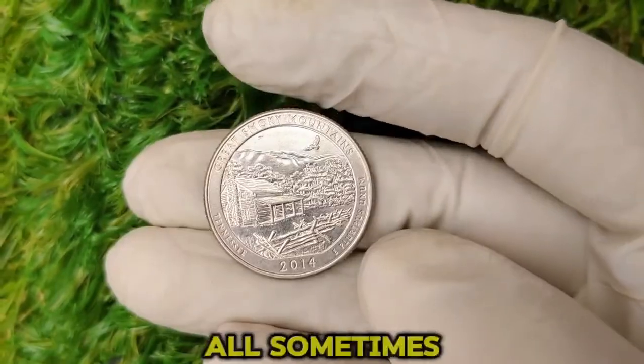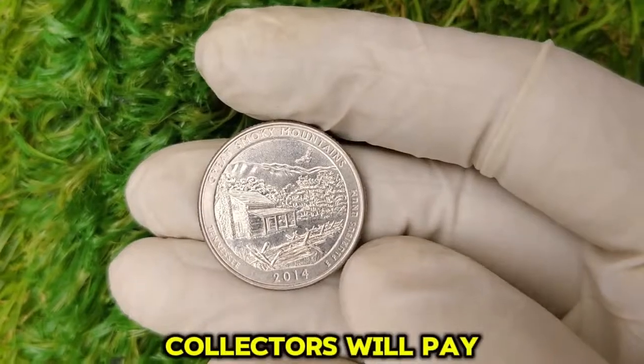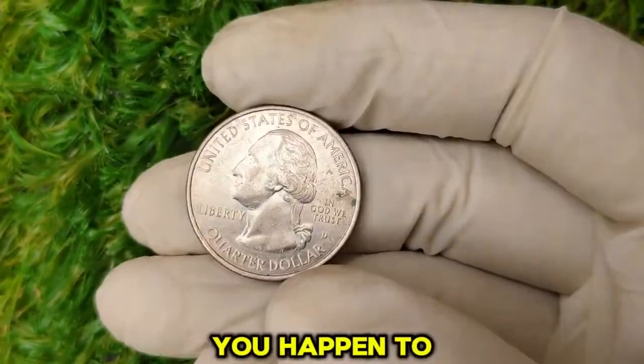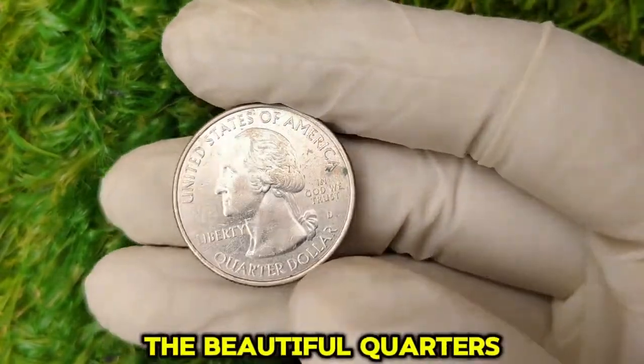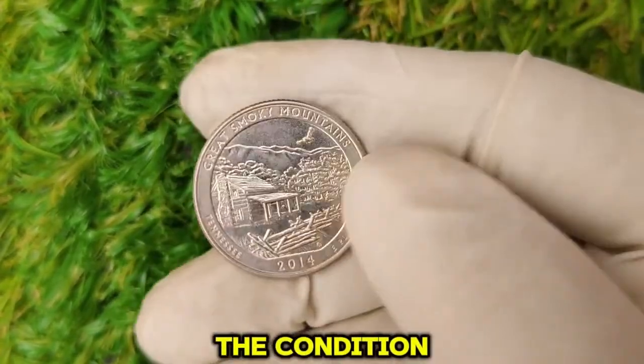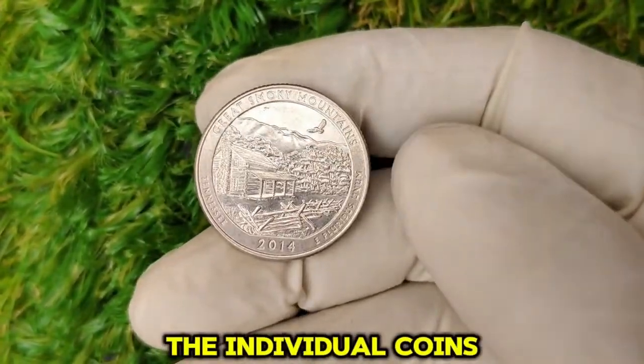But that's not all. Sometimes, collectors will pay more for coins that are part of a set or series. If you happen to have the full set of America the Beautiful Quarters, you might be able to sell the set for hundreds of dollars depending on the condition and rarity of the individual coins.